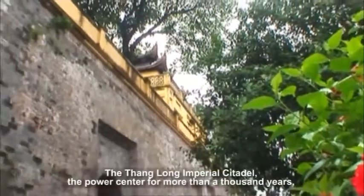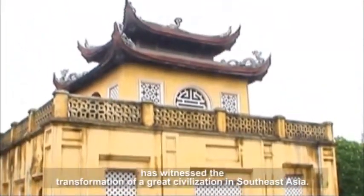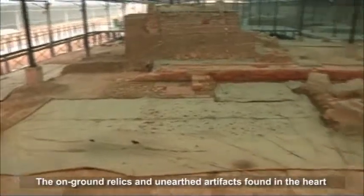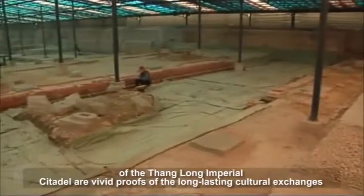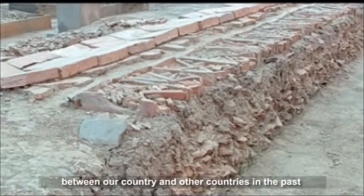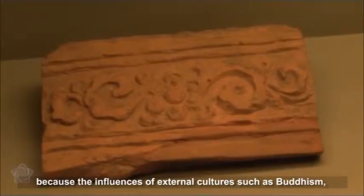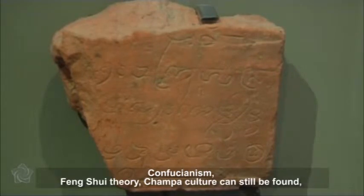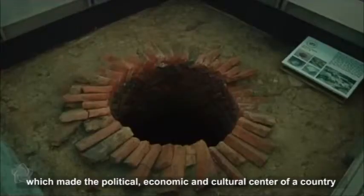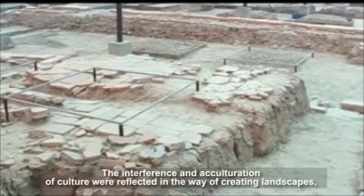The Thang Long Imperial Citadel, the power center for more than 1,000 years, has witnessed the transformation of a great civilization in Southeast Asia. The on-ground relics and unearthed artifacts found in the heart of the Thang Long Imperial Citadel are vivid proofs of the long-lasting cultural exchanges between our country and other countries in the past, because the influences of external cultures such as Buddhism, Confucianism, Feng Shui theory, Champa culture can still be found, which made the political, economic and cultural center of a country in the Red River Delta unique and distinctive.